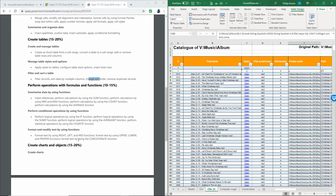And then we have got formulas, which a lot of people think Excel is all about formulas. Well, you notice it's only a quarter or a fourth of all of these requirements. So it's not very high what we've got. We've got min, max, sum, count, average, and then we've got the ifs.